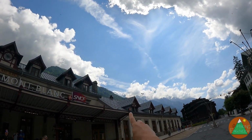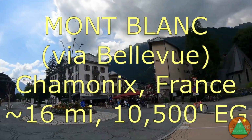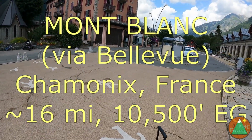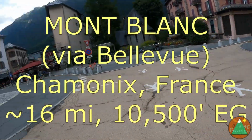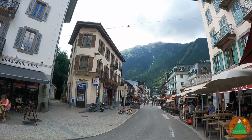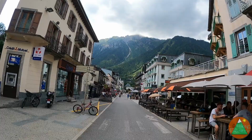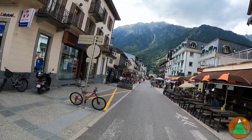Mont Blanc's, I think, out of sight up there somewhere. We're in Chamonix, and it's been quite the journey to get here. It's been about 6 or 7 different trains, subways, planes. This is the main, oh, there's a McDonald's. Look at that. Maybe I should go to McDonald's. This is Chamonix, though.